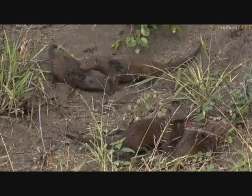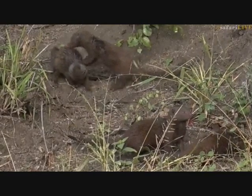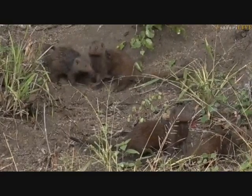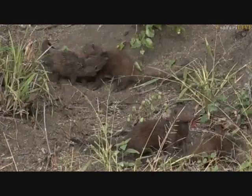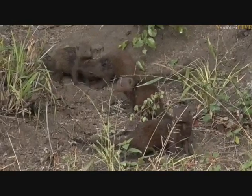Luckily, in a dwarf mongoose family, there's always a friend to help you reach the bits you can't get to, like the damp fur on their backs. Brrr. Yes, have a jolly good shake. There you go. Help each other out.